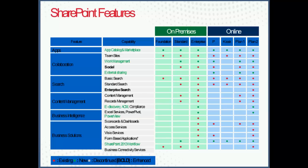If Foundation doesn't include everything you need, like content management, records management, some of the new workflows, then you can step up from Foundation to Standard, and Standard includes a lot more functionality than is included with just Foundation. I should point out that for the SharePoint 2013 workflow, the new workflow engine in 2013 has been completely redone, so it's not the same workflow engine that was included previously. However, for backwards compatibility, Microsoft did include the 2010 workflow engine as well. So you actually have 2 workflow engines supporting this version of SharePoint. The old 2010 version, which is available across Foundation, Standard, and Enterprise, and the new 2013 version, which is available in Standard and Enterprise. Business Connectivity Services has been rolled all the way down to Foundation now.